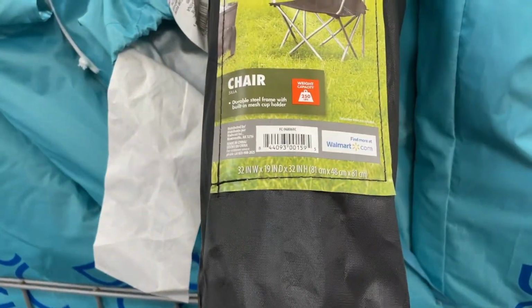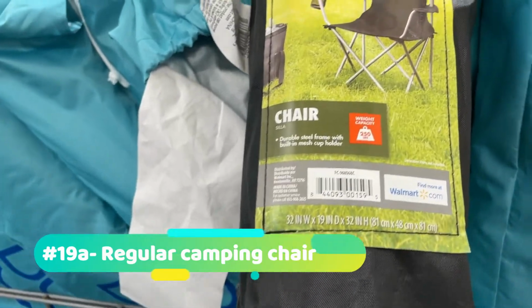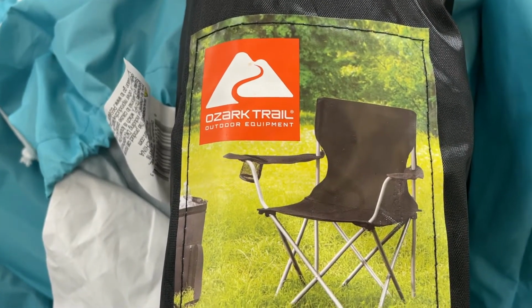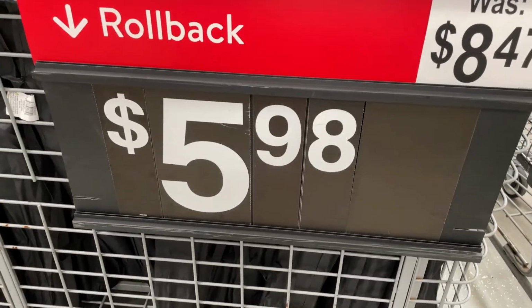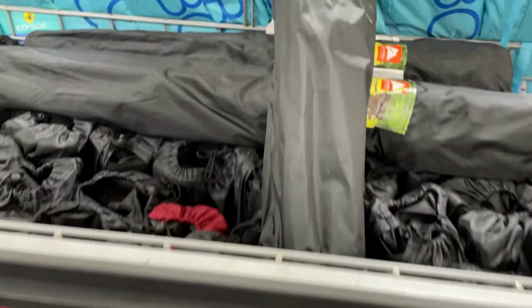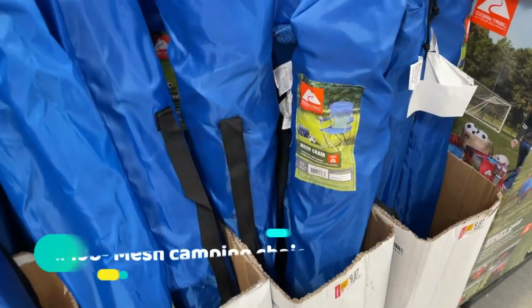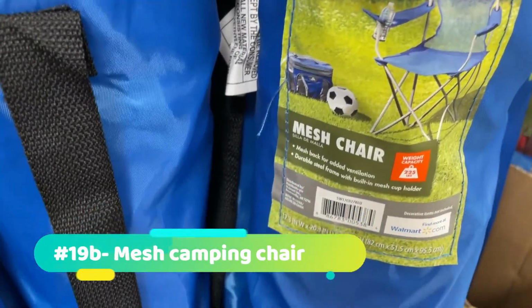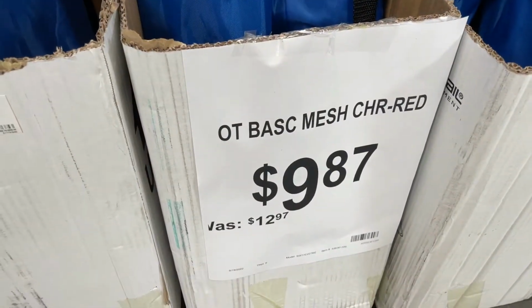And of course, if you'd like a regular, standard, durable steel frame chair, which holds up to 250 pounds, you can find the Ozark Trail camping chair here. And get this, $6. And if we're staying with chairs, this is a mesh chair. Less weight than the previous one, and yet more money.